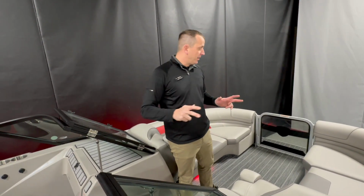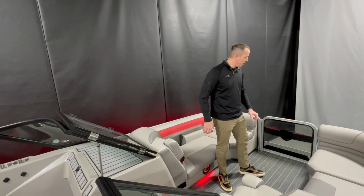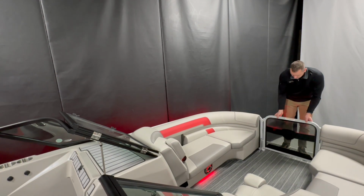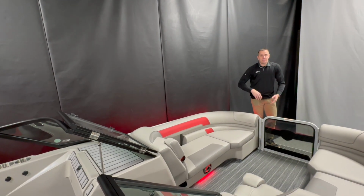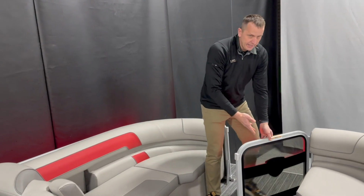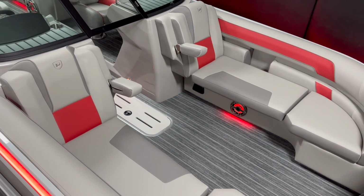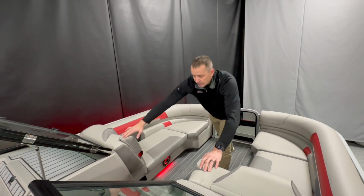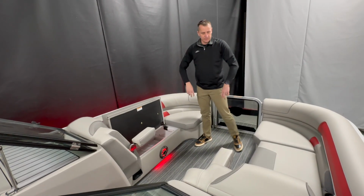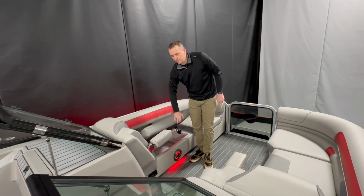Speaking of which, Premier has for 2024 the all-new clear, transparent bow doors. This is awesome feature, allowing the driver to visually see right through the door. You can see your lift better, you can see your dock better. Awesome feature, and it gives it a really nice, classy look. As we are up into the bow, we have our dual loungers, dual armrest, and awesome storage throughout the whole entire boat. So it just really encompasses the seating and functionality of this Solaris Sport.